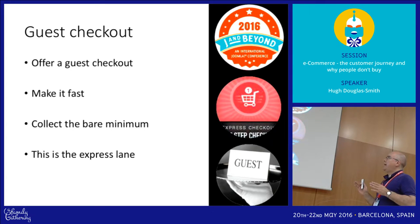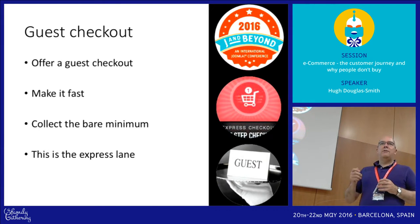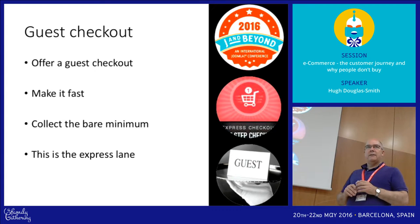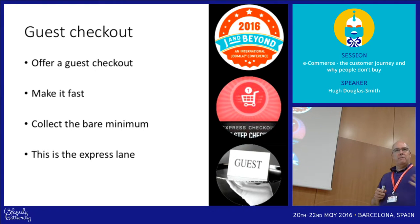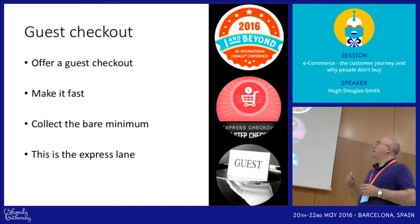When you get into the checkout, offer a guest checkout. Think about it, when you're purchasing something in the retail world, it's very rare that you get to the checkout and you have to fill out a form explaining who you are, what your address is, all of these other details, before you're actually allowed to buy your packet of crisps. Don't insist on a registration process in an online world. Always offer the alternative of a guest checkout.